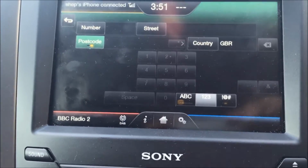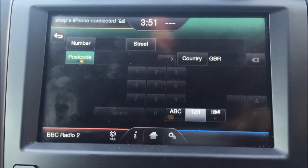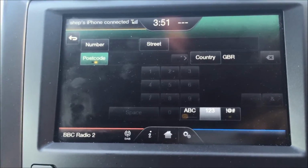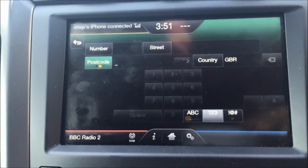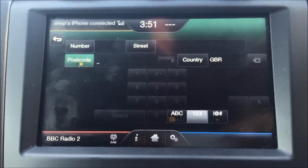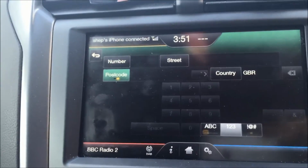The phones seem to work a little bit better than what the sat-nav did. Sat-nav was a little bit of a nightmare. But again, the sat-nav, I would say, does compare pretty well to TomTom, Garmin's, all of that. I've actually now taken my TomTom out of this car, and I only use this sat-nav now. So it definitely works.